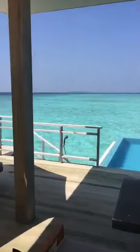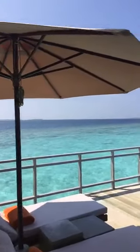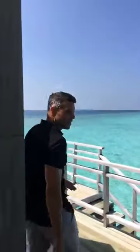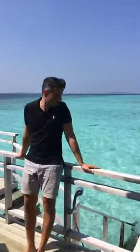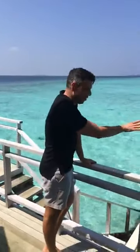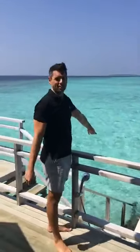So this is the main bedroom, and I think we're going to go straight through outside. Yes. So let's take you outside to the decking area and the swimming pool. Right, so here we are outside on the decking of our Lagoon Villa. So as you can see, this villa's actually got a pool as well. So you've got the option of the infinity pool or just down these steps here to the lagoon.